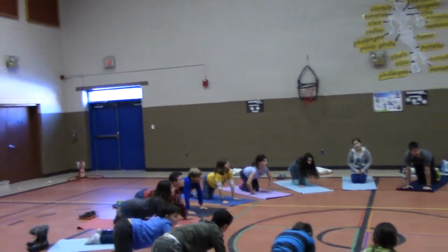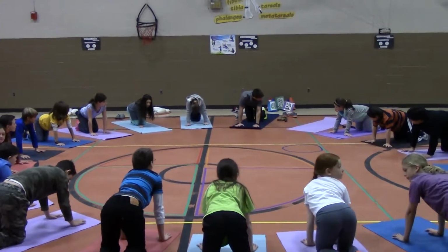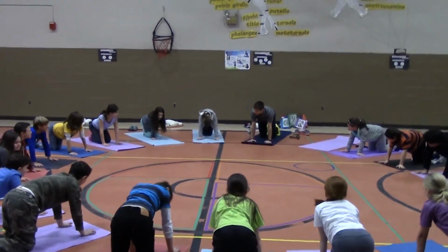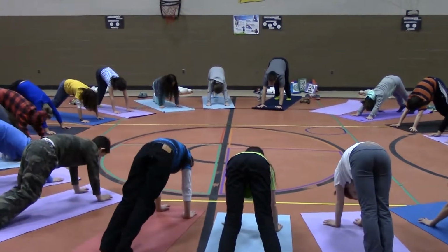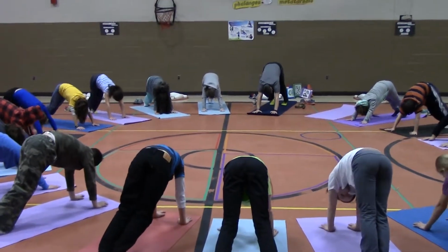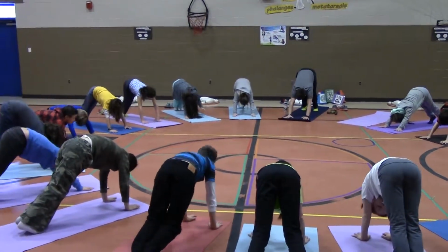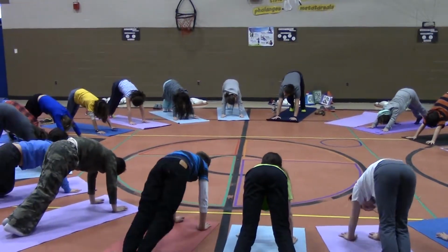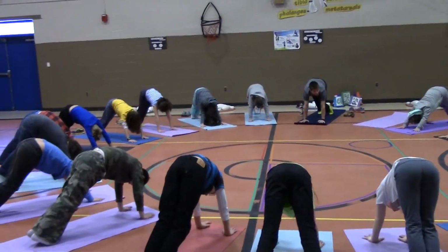Now from tabletop, tuck your toes under so you're on the balls of your feet. Lift your knees up, lift your hips into the air, push back. This is downward facing dog. Now our first downward facing dog, your body's an upside down V, and you might find that the backs of your knees, your hamstring muscles are very tight.